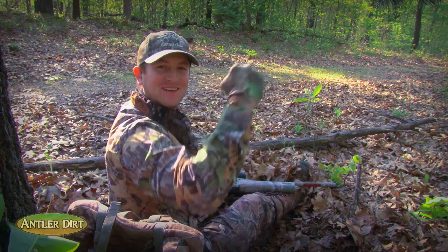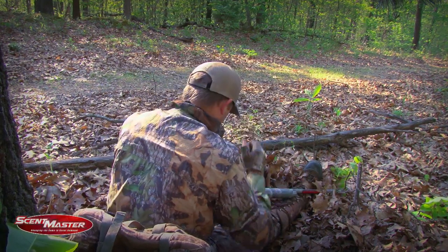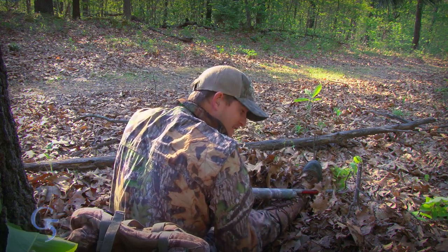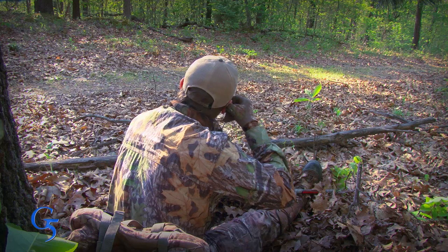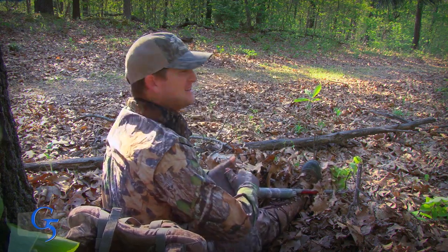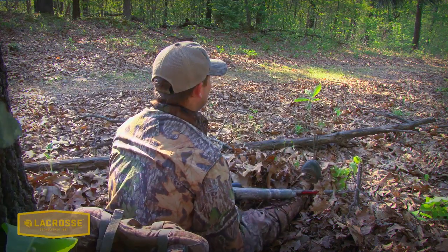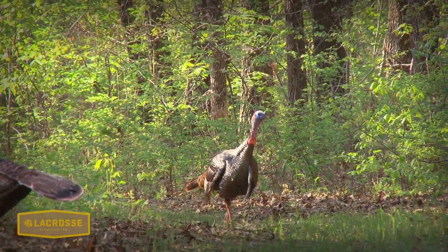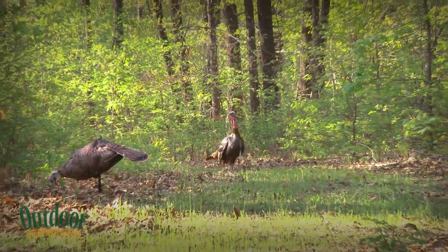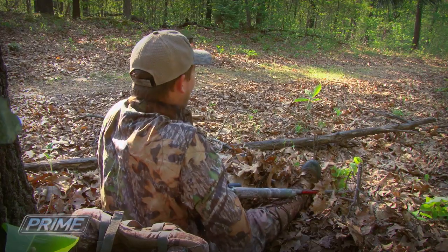I just don't get tired of turkey hunting. Woo! I was going to let him come, but he kind of had his head up, and the way my season's been going so far, I was not letting him get away. Woo! Thank you, buddy. He was coming up, and then he kind of stood there like he was probably just looking him over, but I didn't want to take any chances.